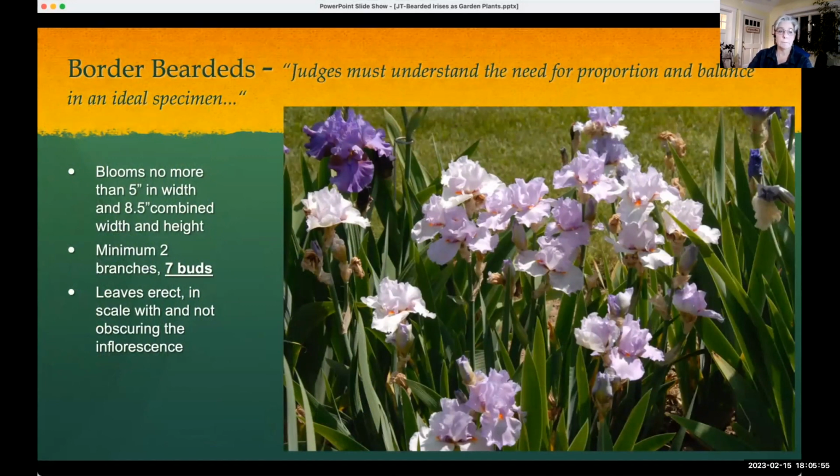So, looking at border beardeds. With border beardeds, you really, really, really need to look at the proportion and balance. The blooms should be no more than 5 inches in width, with 8 inches combined height and width, and height is here to here, and width is fall tip to fall tip. The standard has changed for border beardeds, and we now require 2 branches and 7 buds. So that's just something to keep in mind. Those of you who may not have taken a look at the changes to the handbook, the border bearded standard has changed to 7 buds. And of course, we don't want the leaves interfering with the flowers. We want the flowers to come up out of the leaves.